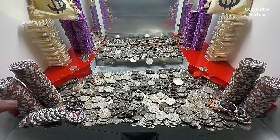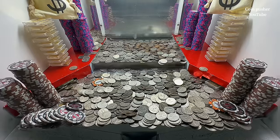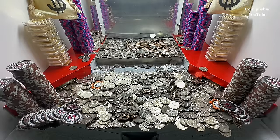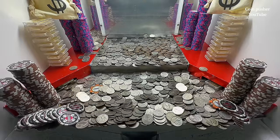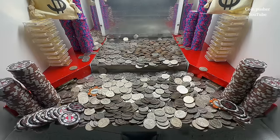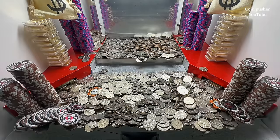Oh wow, do you see that? That tower did move. I think they both moved. Yeah, they moved again. Sweet. I'm okay with them going over. I'm gonna push on into the pay. I'm perfectly fine with that.